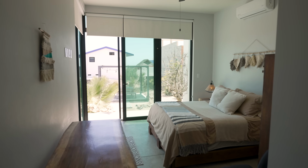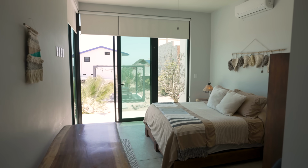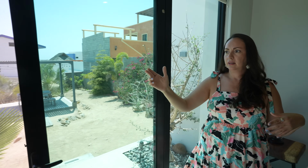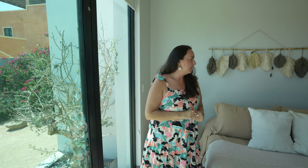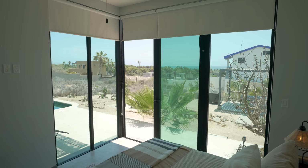Now we're going to the master bedroom. Right, which has its own bathroom, shower, and then the bed, I think it's a queen size. Yeah, it looks like a queen. And then it has a great view, kind of a corner view with the full sliding glass windows going on here.